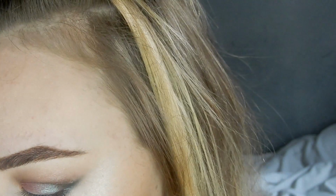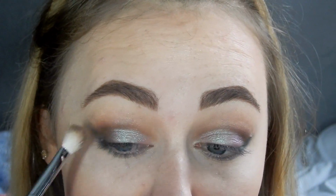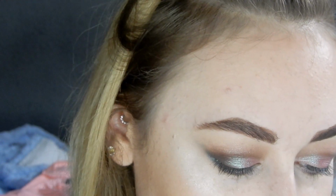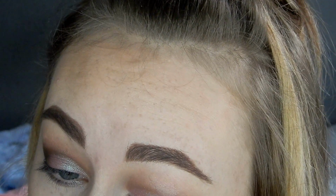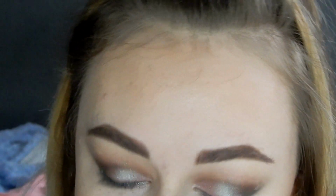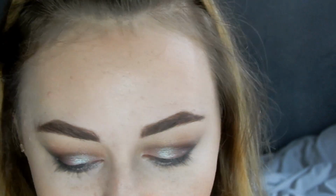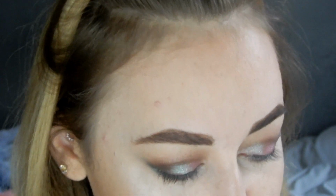Okay, so now what I'm going to do is go back to the crease colour and build it up just a bit more on the outer corner. Oh, this colour's so pretty. Wow, it goes everywhere, like the shimmers are everywhere. Looks like I just put loads of shimmer colours on my eyes and haven't used any mattes. Blending in with my crease, instead of just staying put, it's just blended all the way up to my eyebrow, that colour now. It's like everywhere.